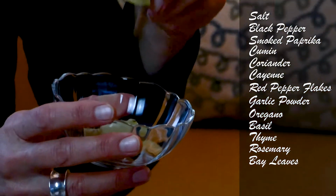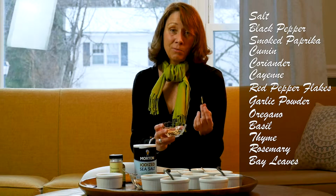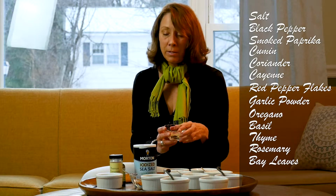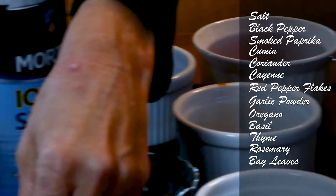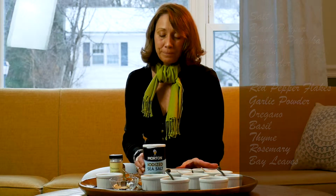They're like this. And they're dangerous too. People choke on them. They're a choking hazard. So make sure you keep track of where that bay leaf is. Those are all savory herbs and spices for the most part.